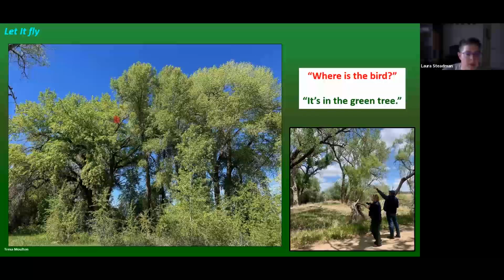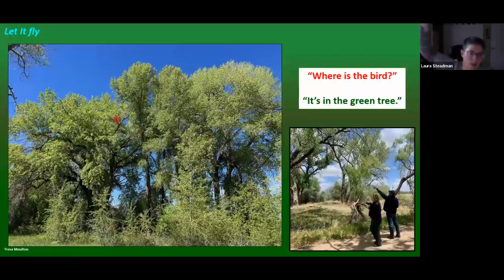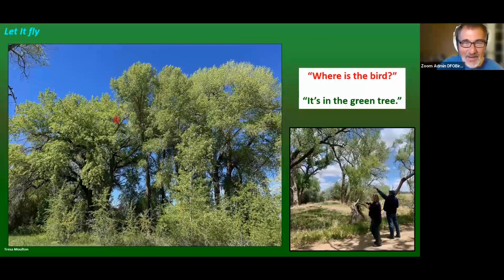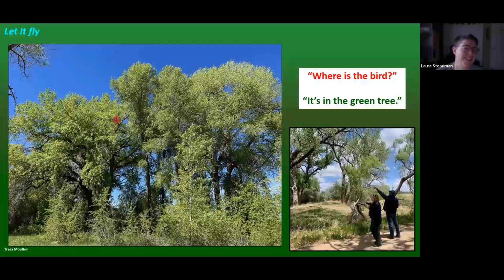I would probably start them at the tallest tree, because that's easy enough to pick out. And it's definitive too. There's only one tallest tree, hopefully.